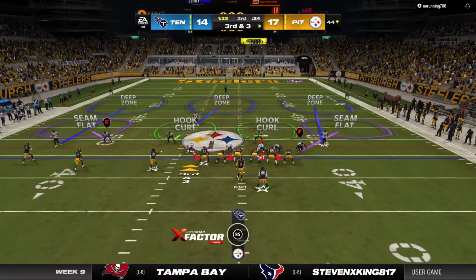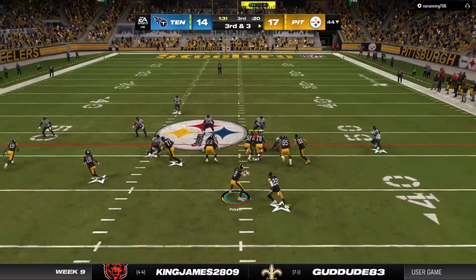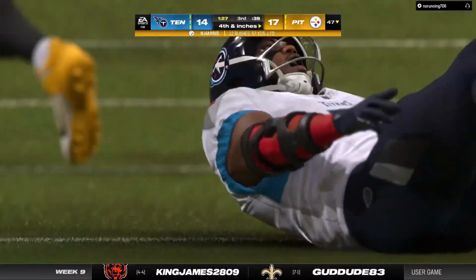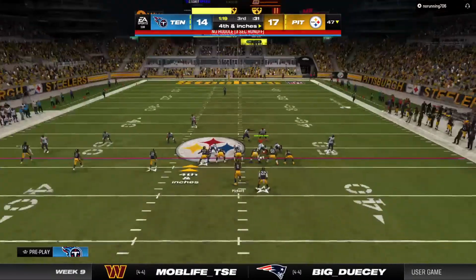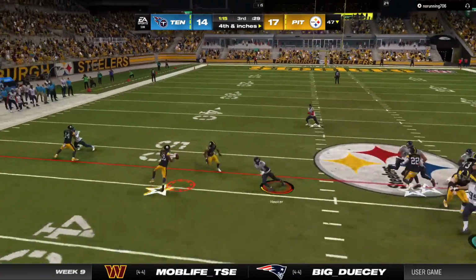So the incomplete pass on the last play, and that leads us to a 3rd and 3. Trying to pick it up on the ground with Harris. And oh, he's just going to be short here, barely. Maybe by a half a foot. It'll be 4th and inches. A gain of 3. It's 4th down.